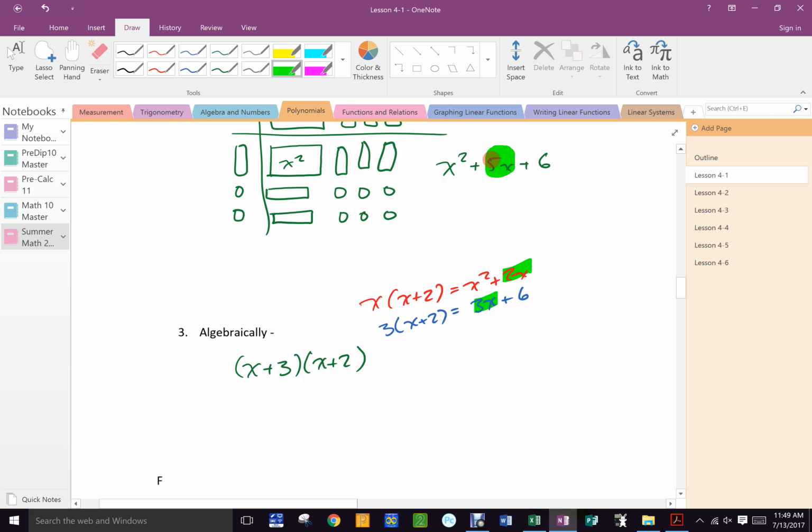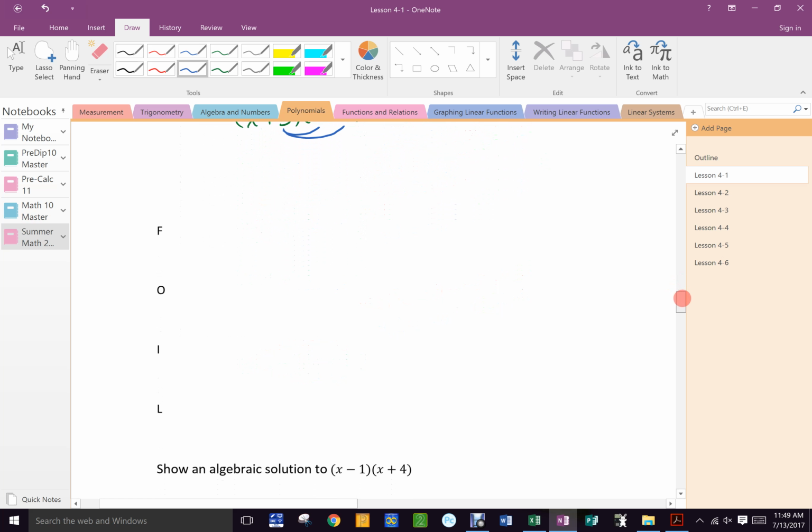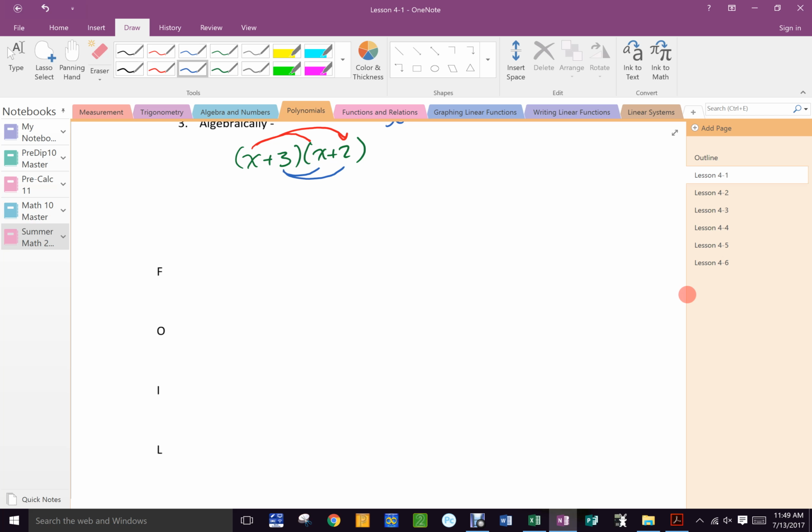Okay? What you are doing here is actually distributing that x, just like you knew how to do it, and then distributing that 3, just like you knew how to do it. But math teachers, often in elementary and middle school, give you this little shortcut without telling you why it works. That little shortcut is FOIL. I don't like to use it, but all of you have heard of it. So that's why I use it.